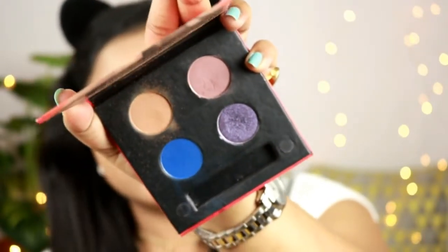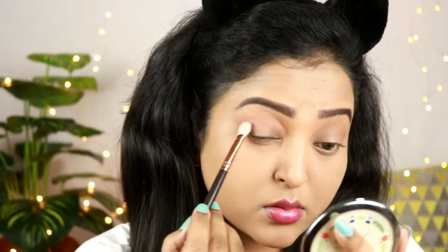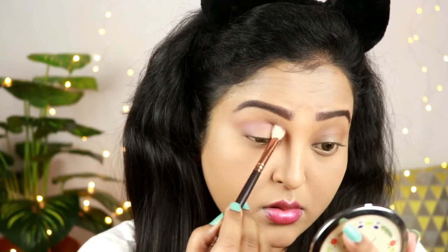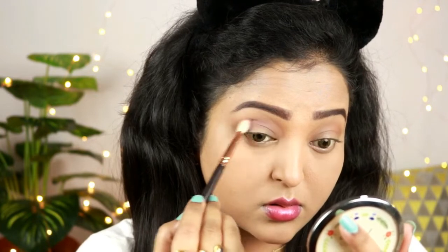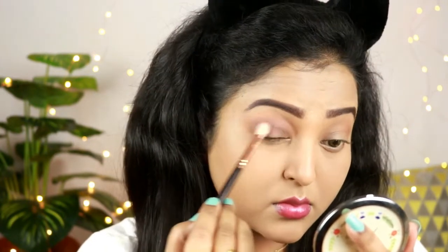So now I'm taking this mauve shade from the palette and concentrating it in the outer corners of my eyes like this, and dragging it towards the crease to blend it with the previous transition shade.